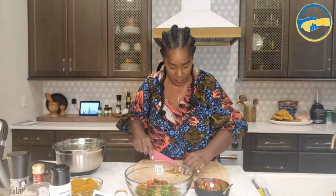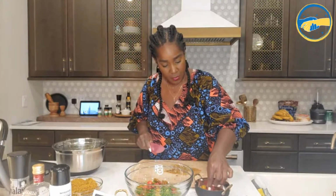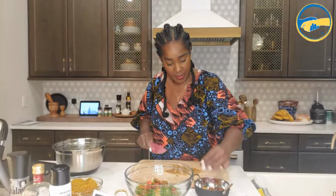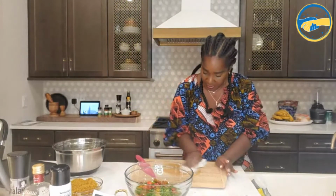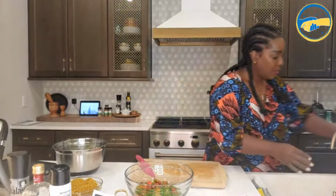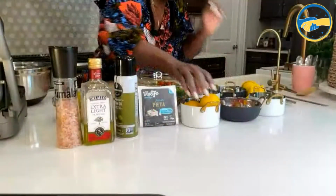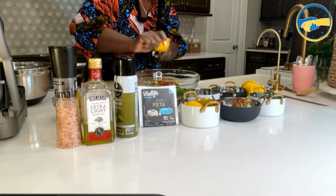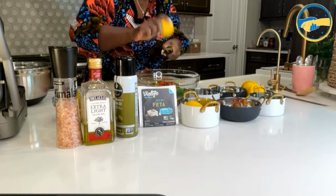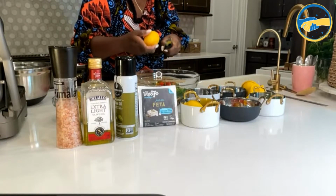All right, I'm gonna do 2 more nice firm tomatoes. This one is smaller, so I'm just gonna do half. Okay, clean this up a little bit. Now we're going to use some zest. I love adding zest. It just adds a different flavor, and I love it. So we're not going to use too much. I would say the total is going to be about maybe a quarter teaspoon.